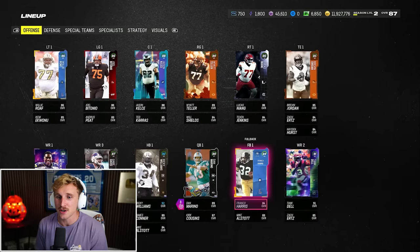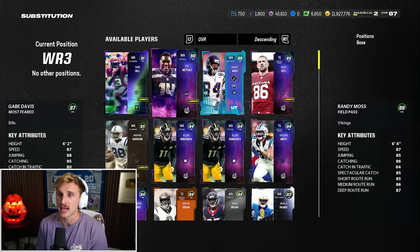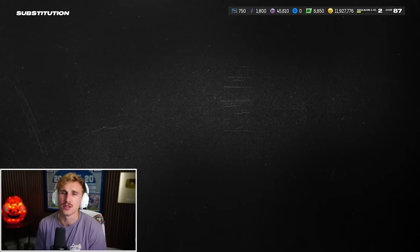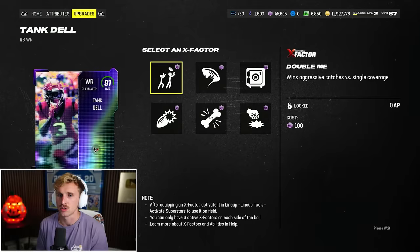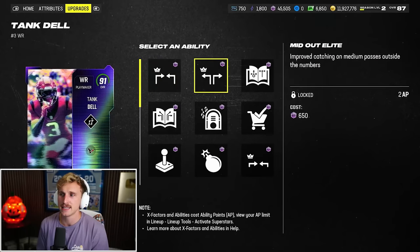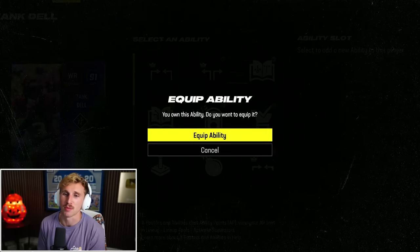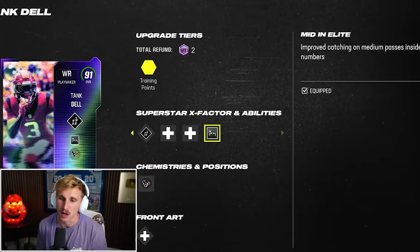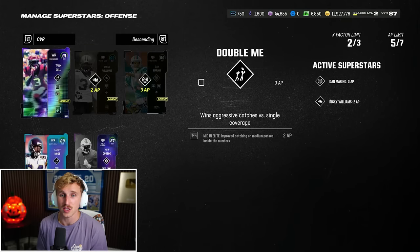Subbing Tank Dell in here, and then I'll move Randy Moss to wide receiver 3, and I definitely want to give Tank Dell some form of ability. We have 2 AP to spare on offense, so let's give him at least double me. So double me right here, and mid in and mid out. I'm going to give him mid in elite. I actually do throw a good amount of slant routes. It's that or jukebox. I'm not really sure which one I'll use more, but I guess we'll see. All right, cool. Well, let's activate Tank Dell.